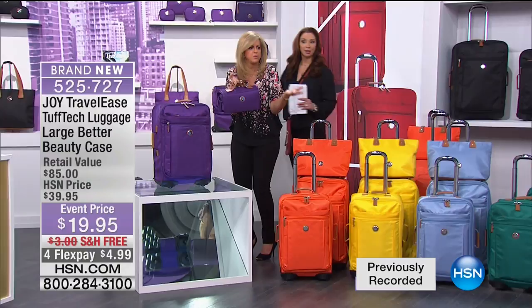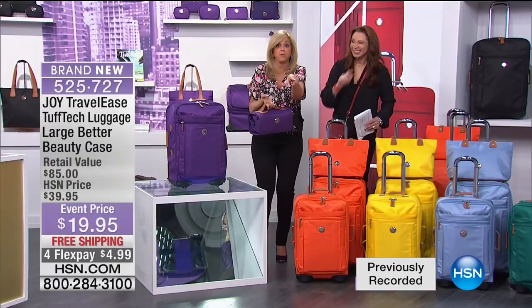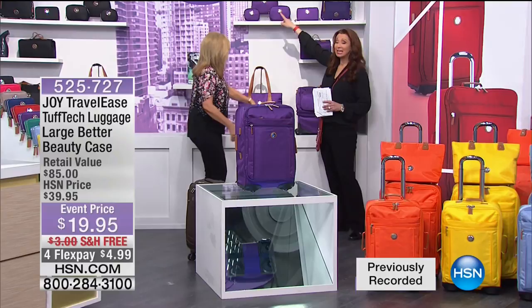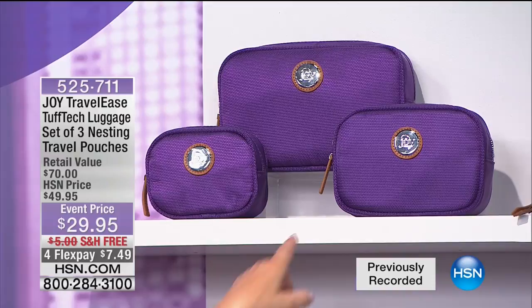Lowest price ever. Less than $5. $4.99, with free shipping. Under $5, this is the most amazing beauty case. It's incredibly large. And one of our callers, I think it was Paula, was talking about the pouches. I am getting the pouches. Look at this whole collection. It's a set of three, ladies and gentlemen, and they are all in that Tough Tech material. You will use them forever.